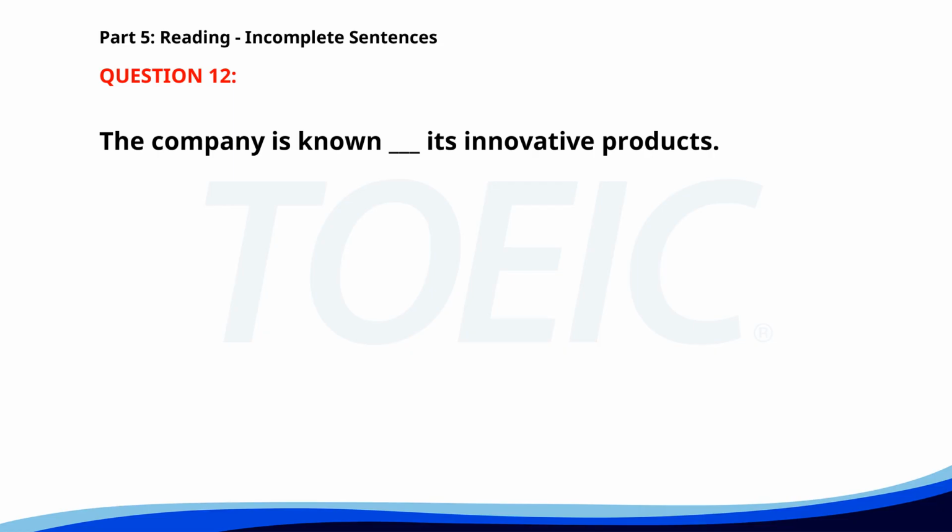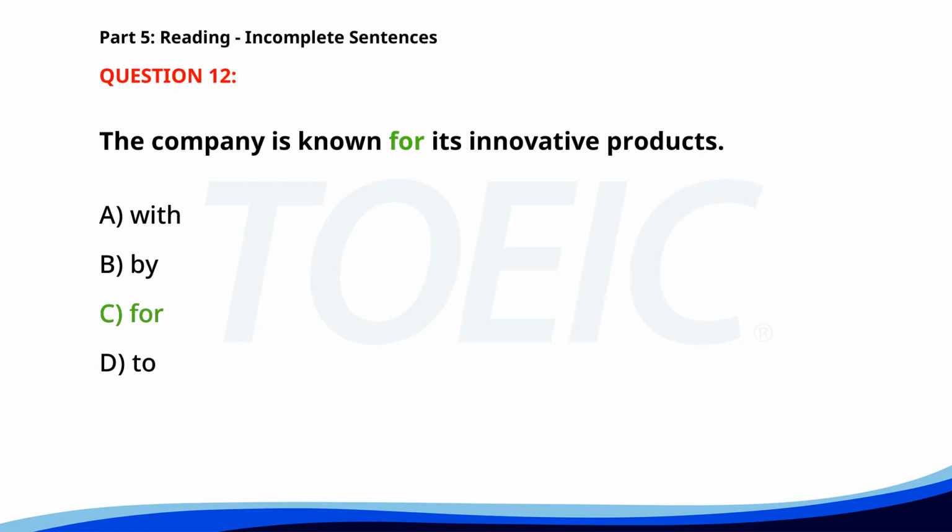Number 12. The company is known its innovative products. A. With. B. By. C. For. D. To. The correct answer is C. For.